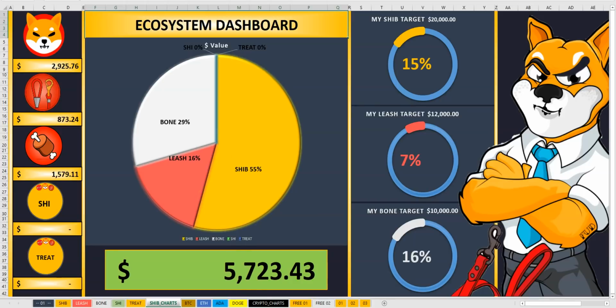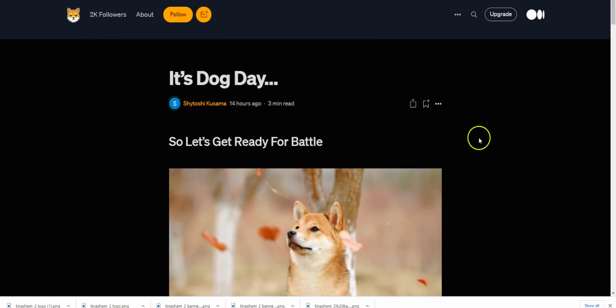Now, let's get to the article. I'm just going to head over. Okay, here's the article. The Medium article from Shytoshi is titled "It's Dog's Day" because I believe this week was National Dog's Day. Now, I'm not going to read everything word for word, but I will summarize each paragraph in this article, and I'll expand on the important bits.